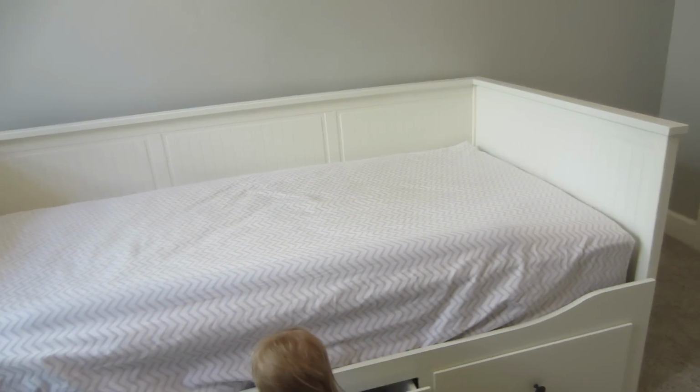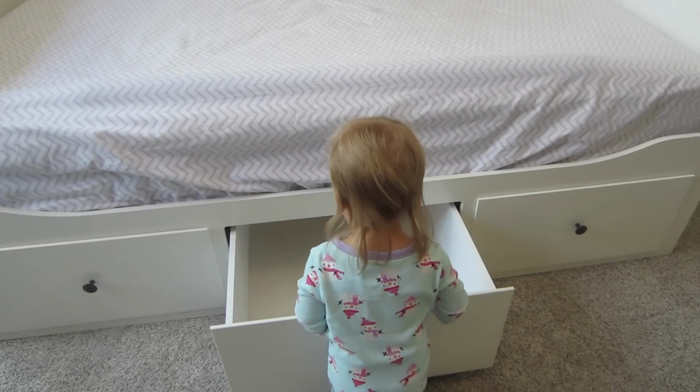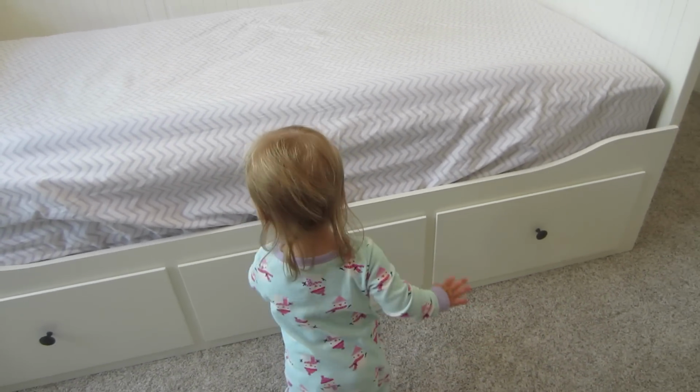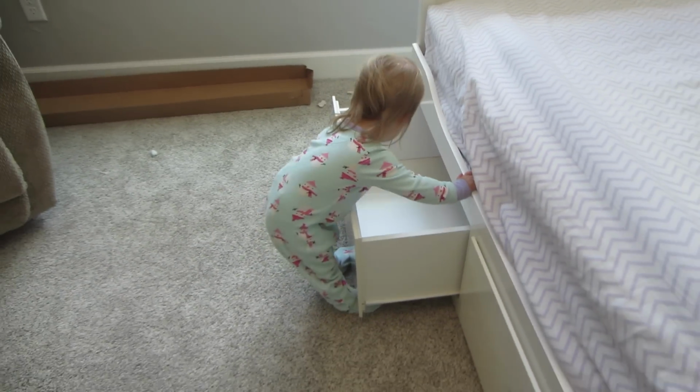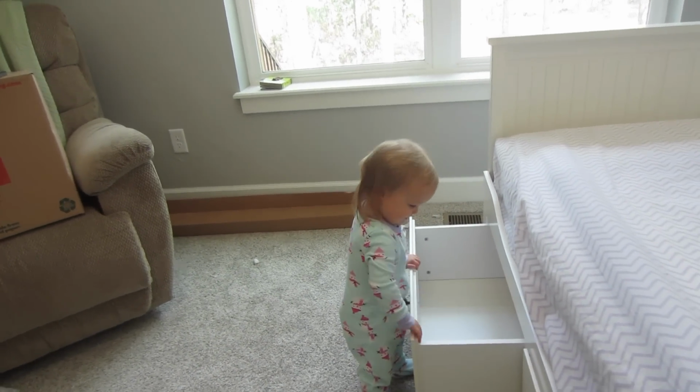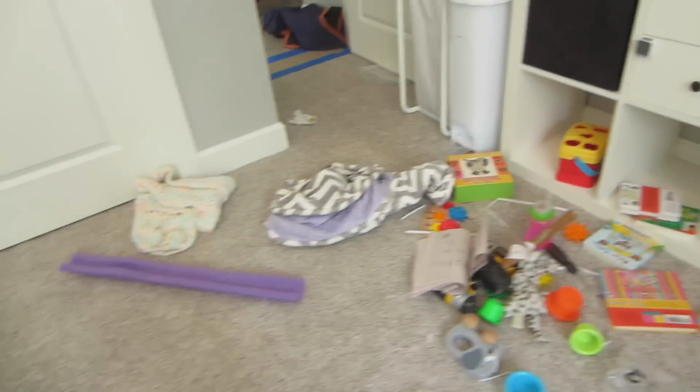We're all done. And maybe in 6 or 7 years, if you start having sleepovers, we can put an extra mattress in there and you have an extra bed. That's a big drawer. We could put you in there. All right, let's clean up the mess.